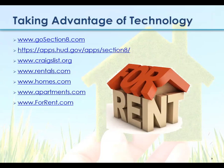Take advantage of technology. We recommend going online so you can use the most up-to-date listings available. Some paper ones, even our weekly ones, can be out of date very quickly. Here's a list of some websites that you can visit during your search. Go Section8.com, apps.hud.gov/app/section8, Craigslist.org, rentals.com, homes.com, apartments.com, and forrent.com.